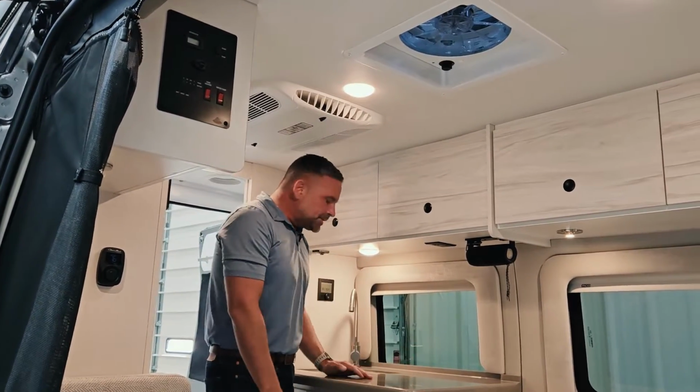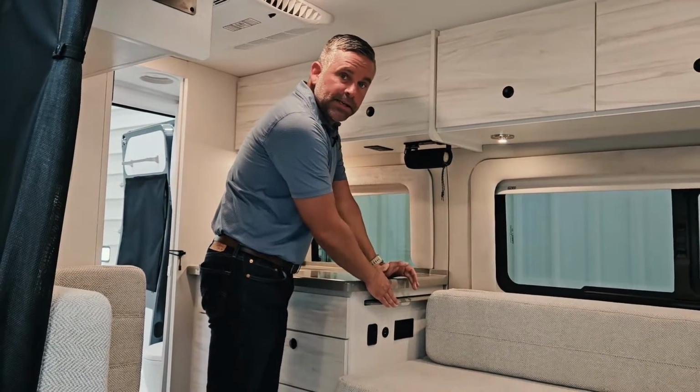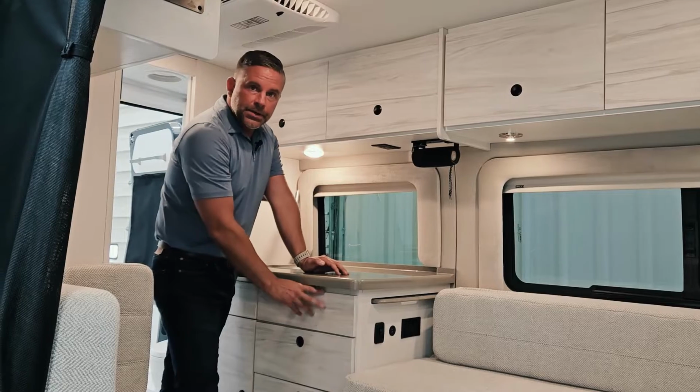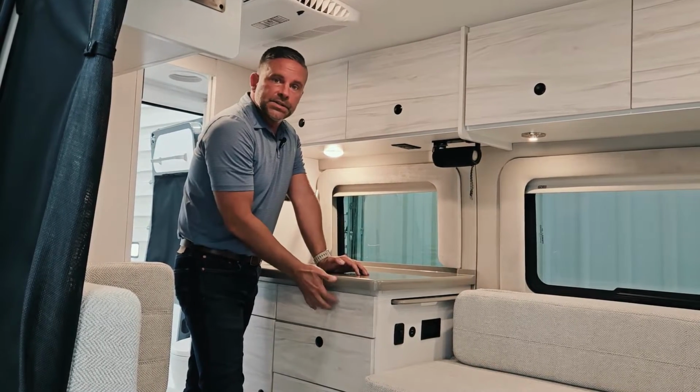Nice solid surface countertop. This is a proto, as I mentioned. Right now we have a pull-out extension here. That's going to go away, and this is actually going to turn into a pull-out drawer that has the countertop extension tucked away in that.